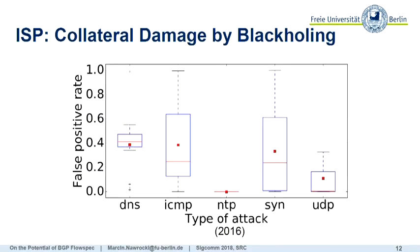We did this for every DDoS event, for every attack type over several years. And to give you the box plotted data for 2016, you see here that we actually have a collateral damage of around 20 to 30%.